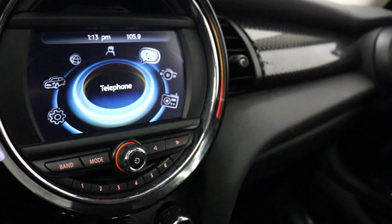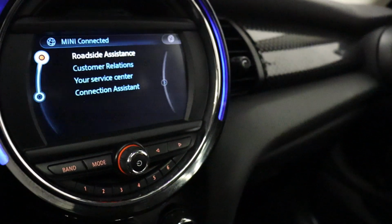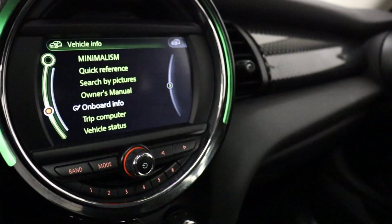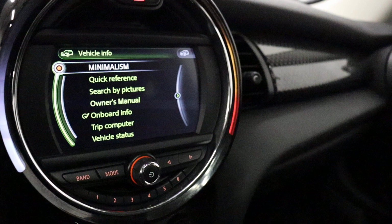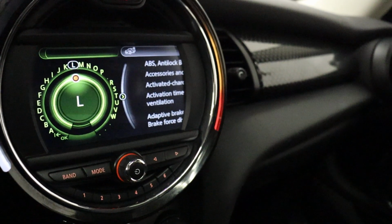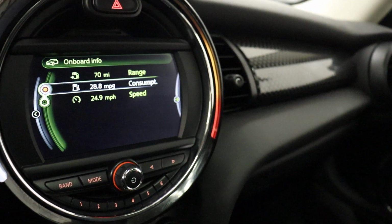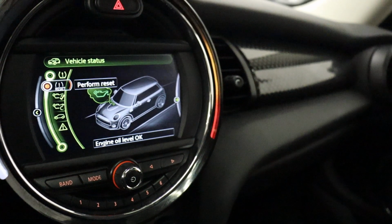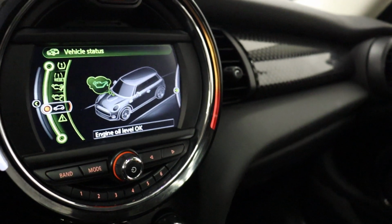There's your Bluetooth. There's your full menu, so you can just scroll through. That's going to be contacts through your phone. Mini Connected: roadside assistance, customer relations, service center, connection assistant. Vehicle information is going to be service stuff, minimalism. What's new in this generation is search by pictures in the owner's manuals, which is a BMW thing, and which basically everybody's doing now. They think they've eliminated paper print in a lot of cars. Onboard information, fuel economy, so 28.8 miles per gallon is an average. That's pretty good. Vehicle status, same as BMW. You can go in here. It's your TPMS, your oil stuff, service required if it is. Everything's current here. Pretty straightforward.